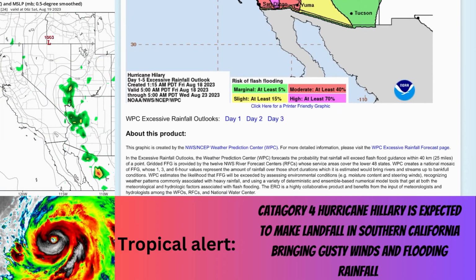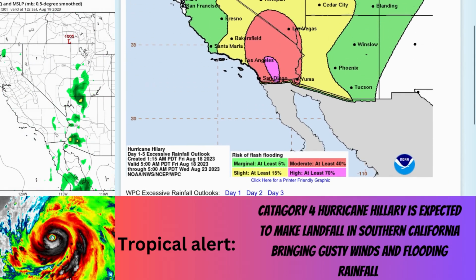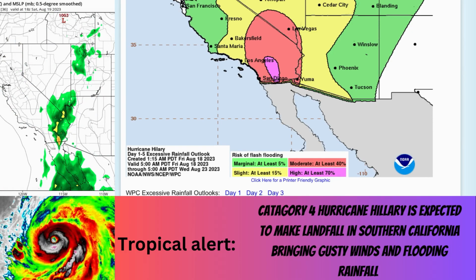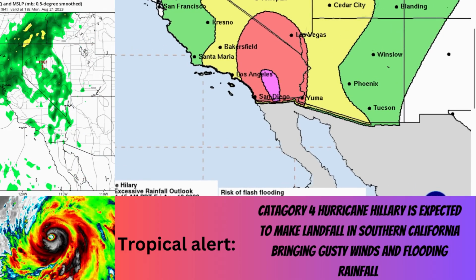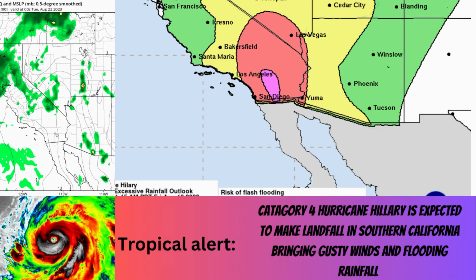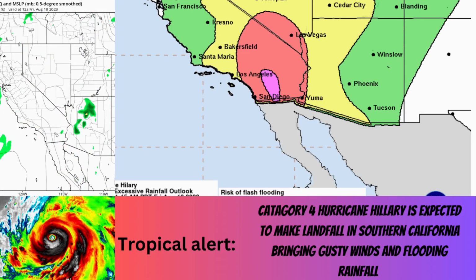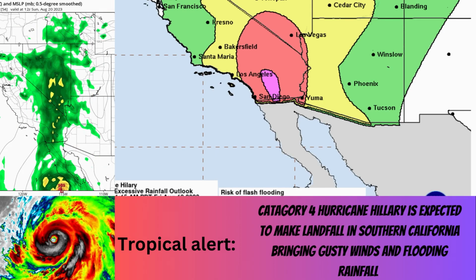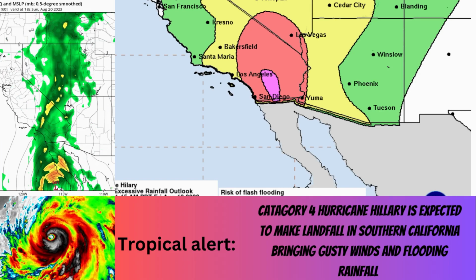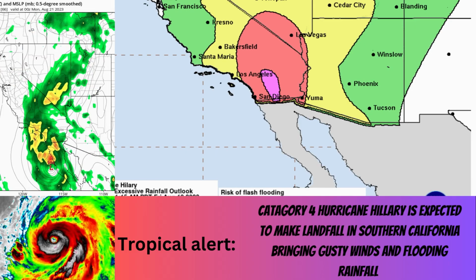Okay, so we've got our excessive rainfall outlook here. This is day 1 to 5 throughout the entire time of Hilary. But you could see that we're up to a high risk. It's a really bad thing when you see a high risk, which is at least a 70% chance of seeing flash flooding within 25 miles of the point. So it's right in here, in South Central California. This would be just east of San Diego. You have a high 70% chance of seeing flash flooding.